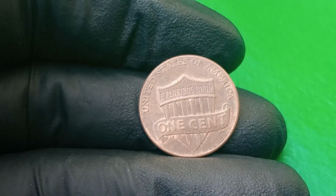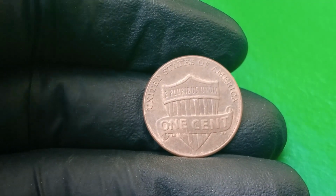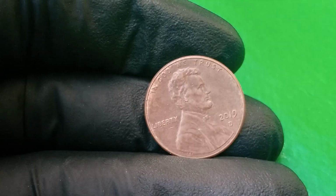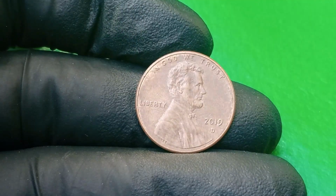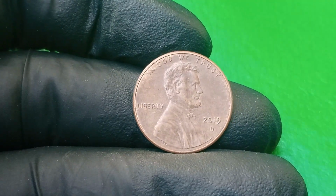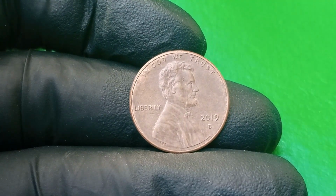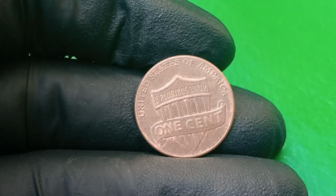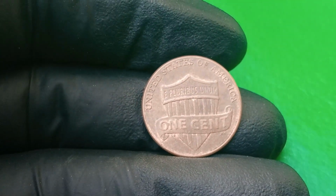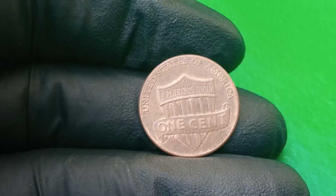Some reports claim that one specimen shows evidence of a die crack so severe that part of the design is shifted, or that the date numerals are improperly spaced or shaped, perhaps the 9 is deformed, or the D mint mark is weakly struck or misplaced. Another mistake could be a missing mint mark or extra letters, or a doubled mint mark, or a misspelling in the legend, though these are extremely rare, perhaps something like United States of America, missing a letter, or In God We Trust, misaligned or partially omitted.